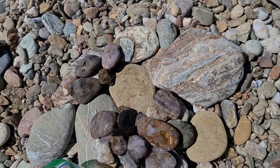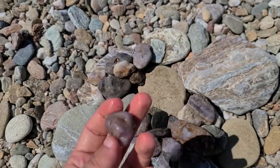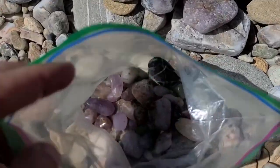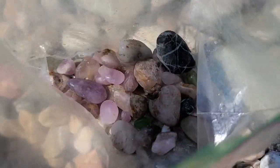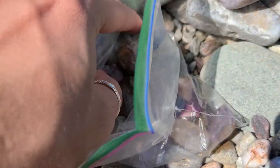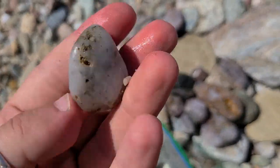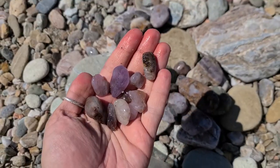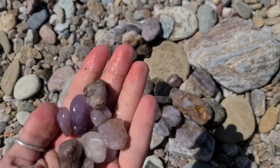Might be a fossil, but probably not. Ooh, yeah, that's a nice little one. A little round, purplish. I'm gonna just put you in the bag now. So there's the rest of the stuff. A lot of it is... Why did I pick this up? It's just a rock. So we got some really nice tiny ones in this trip.